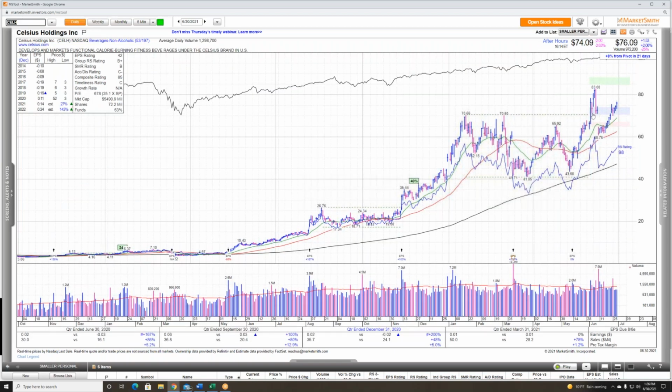This gap down was not because something was wrong with the company. They did a secondary offering at 62.50. I actually bought there. I believe in this company, and also technically that red line there, it held like a champ. That's the 50-day moving average. So I'm up about 15% on the position.